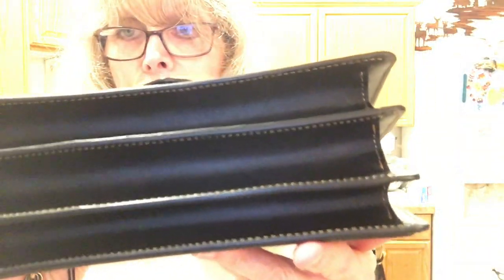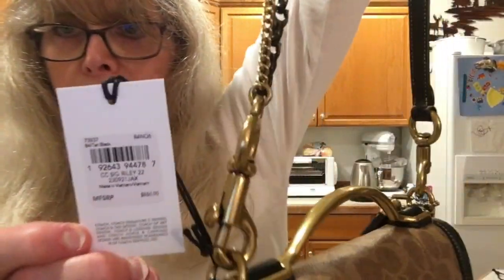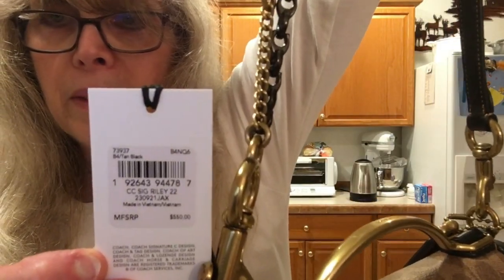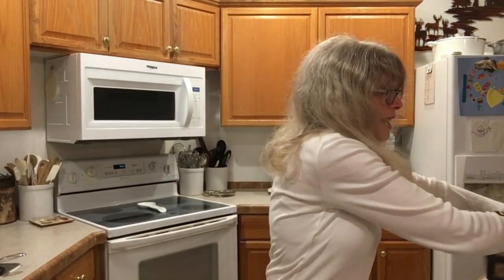The bottom. This is a 1941 bag. Here's the hang tag. And I love this bag. If you're looking for this bag, you could probably find it now because a lot of people seem to be selling theirs right now.